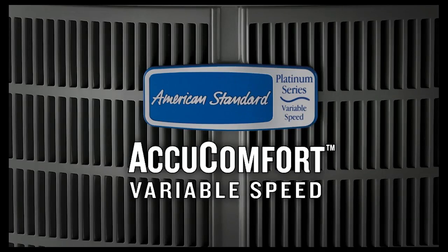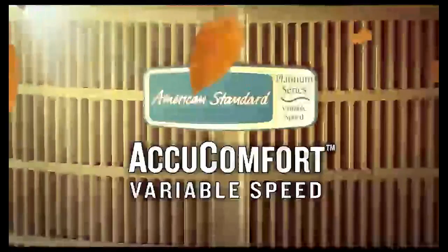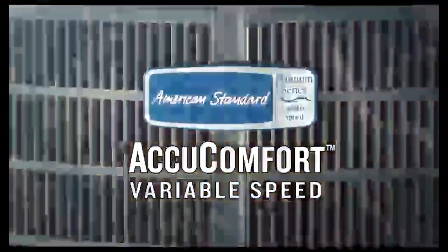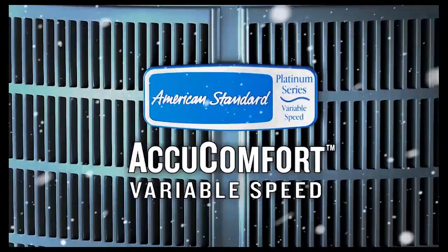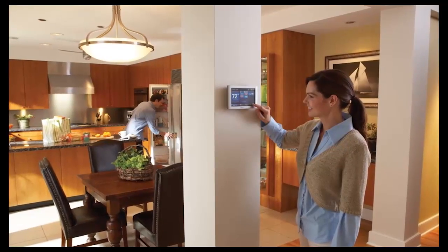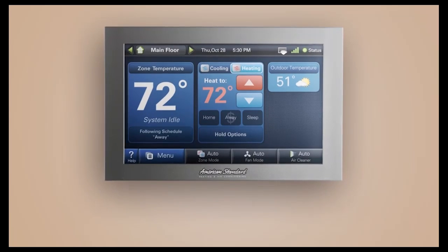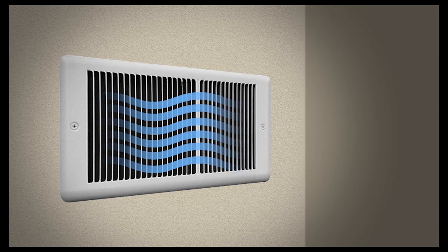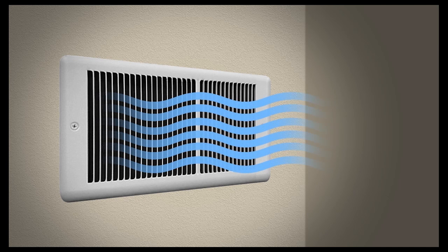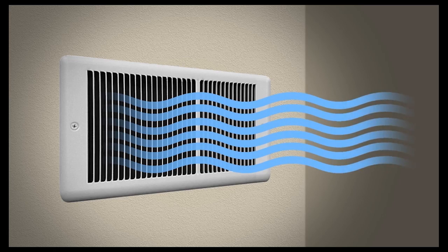The American Standard AccuComfort Variable Speed System takes your comfort to a new level of accuracy and efficiency, regardless of the weather outside. By automatically making small adjustments, it will keep your home to within a half degree of your thermostat setting. The result is a slow and steady flow of air, without the uncomfortable temperature swings from the abrupt on and off cycling that single and two-stage systems have.